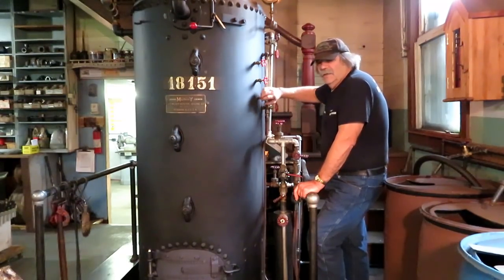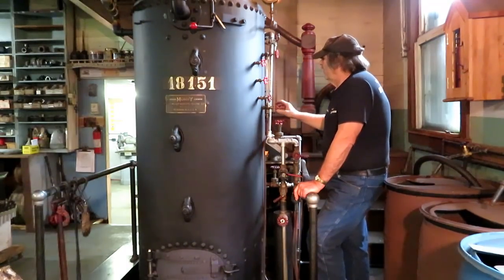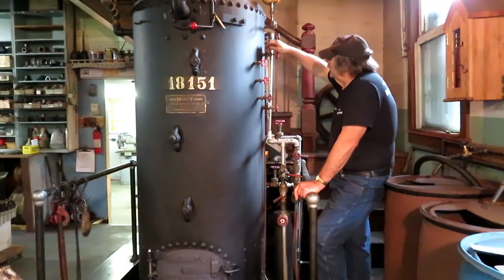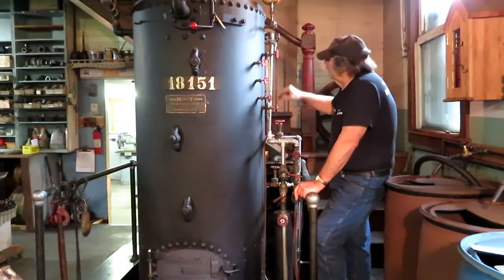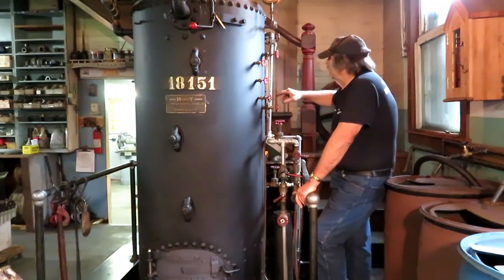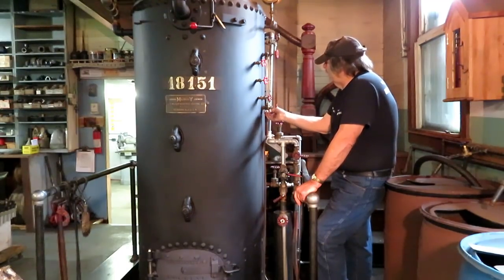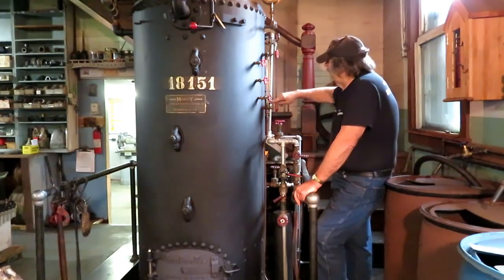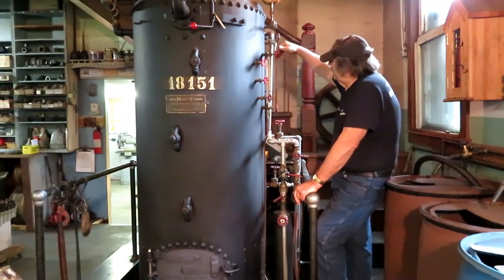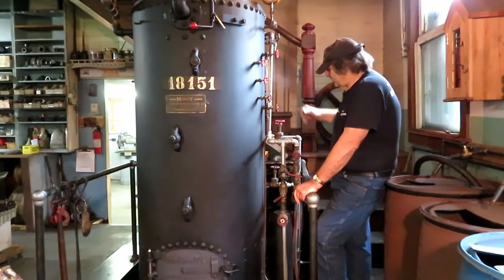And a lot of firemen get in trouble by not paying attention to the water level and relying on this water glass too much. It's possible for these valves here to get plugged with sediment and scale and give you an erroneous reading here. So you really need to double check yourself every once in a while. And this valve on the bottom is to blow the water out. If you close this valve and open this drain, the steam pressure will blow the water and sediment out the bottom and clear the glass.